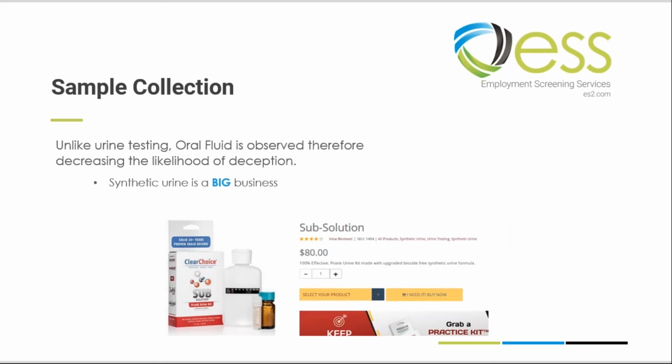So again, I've put this in here several times just to beat home the benefit of an observed collection. The beating-a-drug-test market out there has become huge. There's all kinds of products, education, and things out there for people that are trying to beat a test. It has become even more of a big business since some states have allowed recreational or medical use of marijuana.